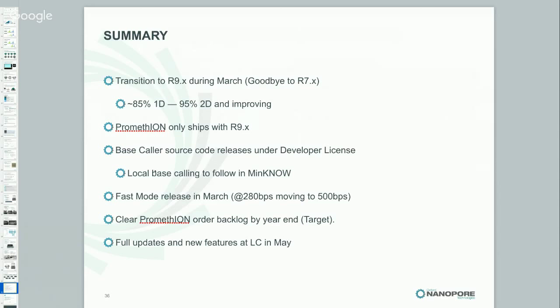And fast mode, as I said, the big one is fast mode is in March on R9 at 250 to 300 bases per second. And what will then happen is, over time, we will increase the speed to 500 bases per second. But initially, we're going out with, say, 280. That still gives you a lot of data. And our build plan is to clear the Promethean order backlog by year end. Okay, so that hopefully covers the news in this talk in outline.